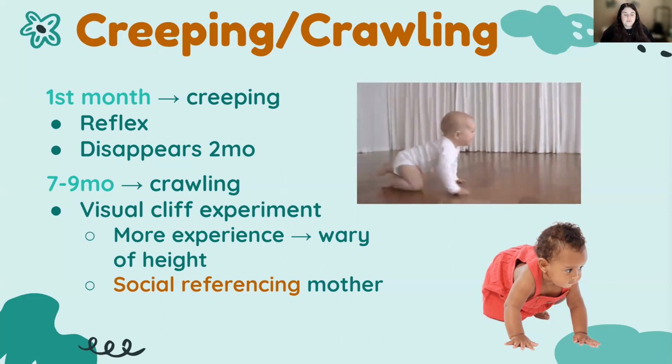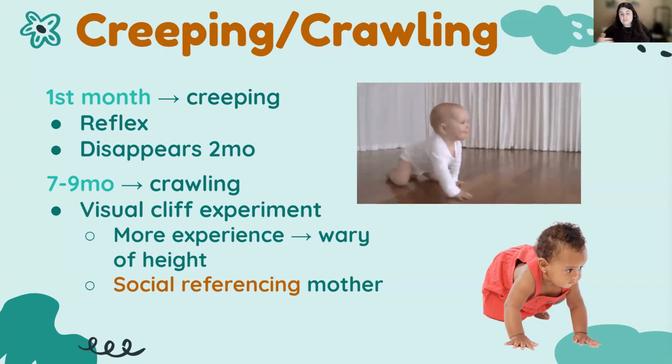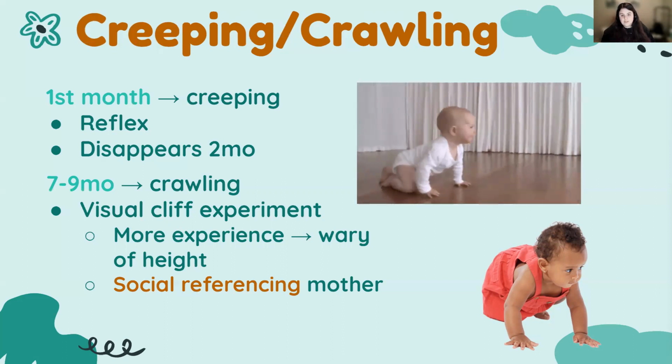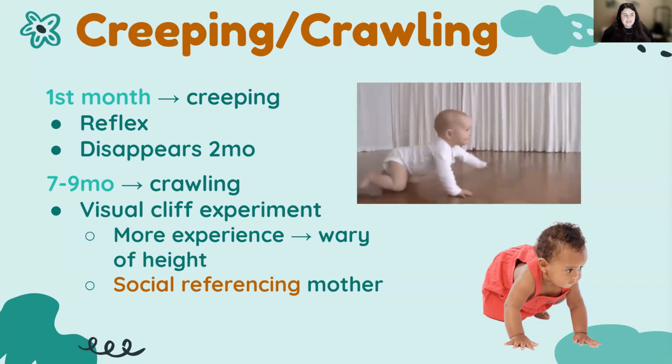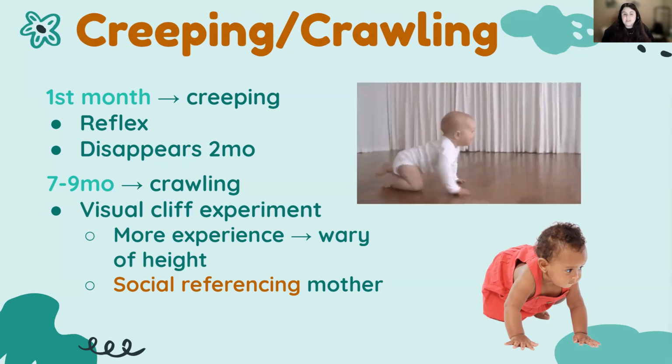So it's more of a result of their reflexes, but it does get them to move, so to speak. But again, it is reflexive and it disappears around 2 months. And then a fair amount of months later, around 7, 8, 9 months, we'll see infants start to crawl usually.